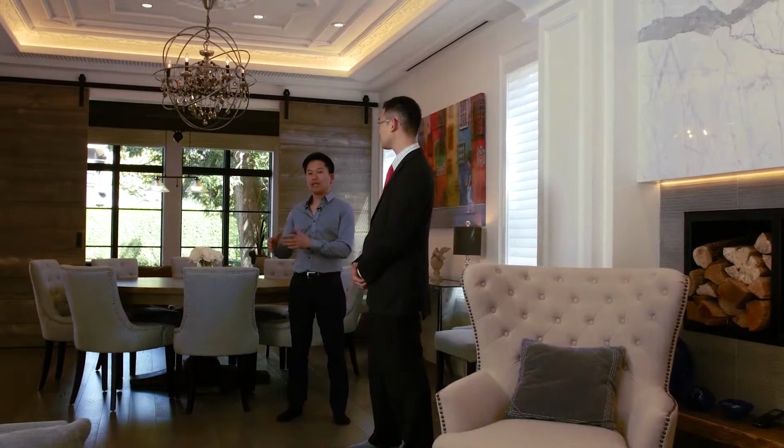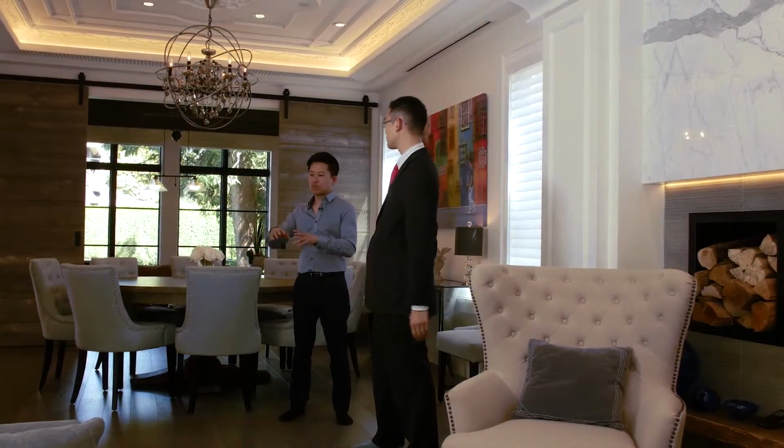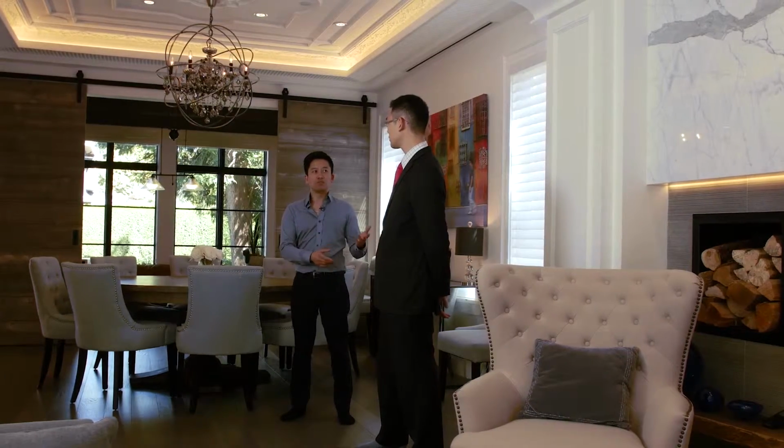Traditionally, you've got a living room, which is where the guests are, and then you've got the family room, which is where the family is. But with modern day lifestyles, we tend to mix that. When you have parties and friends over, the first thing they go to is the kitchen island, then they spill into the family room.